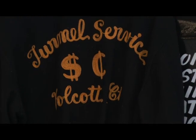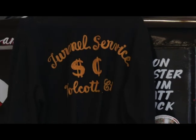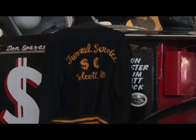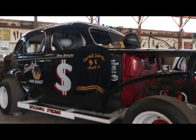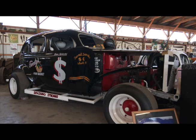Of course, it wouldn't be right unless we had a chance to look at the dollar sign that was driven by Don Spazzano, who really made this car famous, and we miss him so much. I'll tell you, rest in peace, Don. We'll remember you forever.